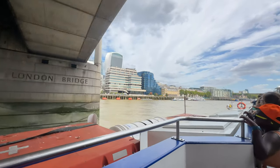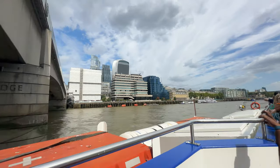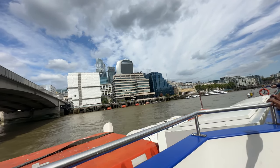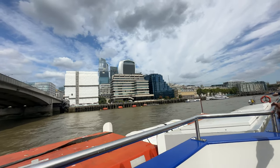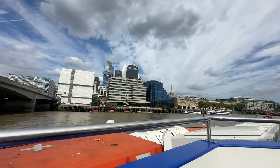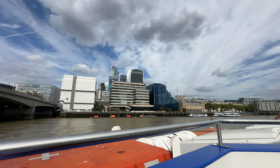Now, if you look on the left-hand side, there's a gap in the buildings, and that is actually where the old London Bridge crossed the river from. In that gap, there's a little church. That's called St. Magnus the Martyr. If you go in there, they've actually got a scale replica model of the old London Bridge, just if you're interested.